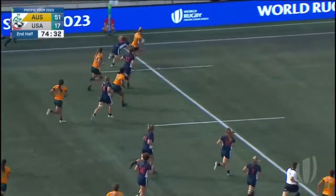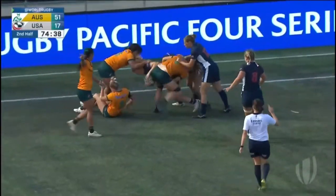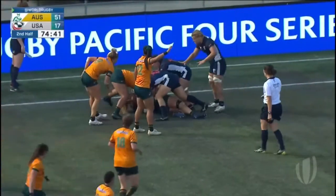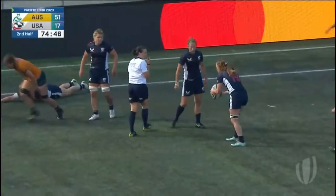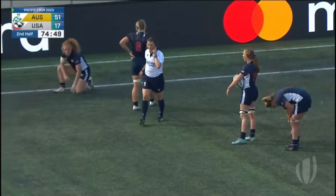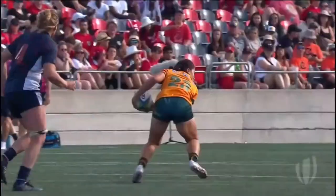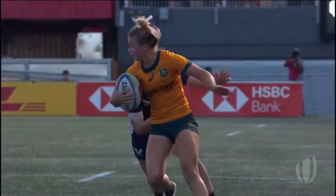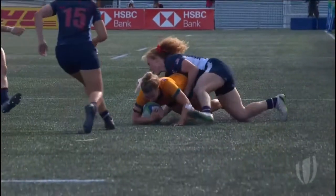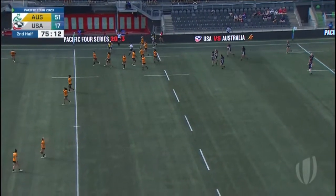Pomeroy with her first touch, and now into space. It's Lane Morgan who can move out wide. First arriver, she's good. USA counter ruck, won the penalty. So, just this interplay, all playing with their heads up, recognizing what the defense is doing. Kick for US. 5 minutes to play.